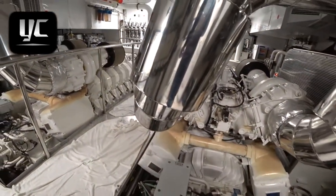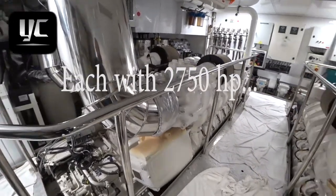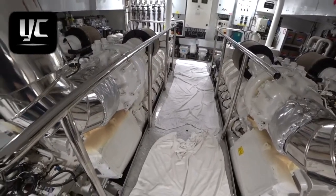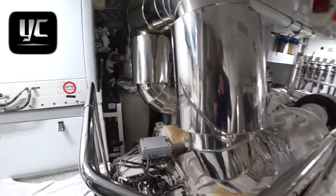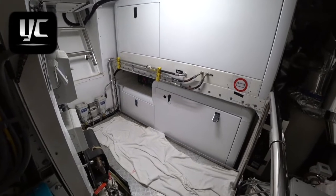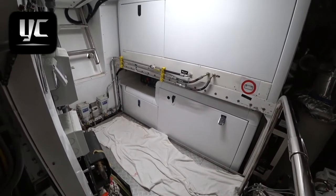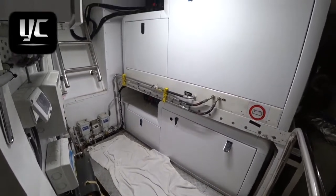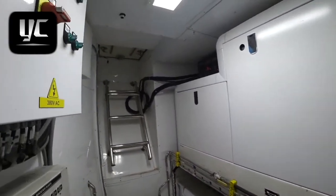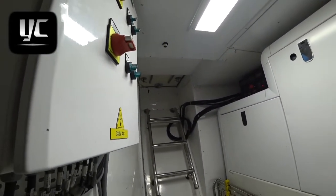So what is driving this boat is two 2,500 horsepower MTUs, very powerful engines. Here a little bit on the port side, and at the back there are two generators from Kohler. Each one of them has 55 kilowatts power. The lower one has 6,000 hours, and the one at the top has about 4,000 hours. That one. There is an emergency exit to the engine room, which leads to the aft deck. Here are the stairs.